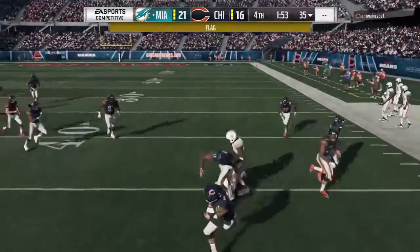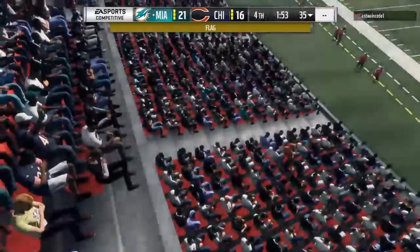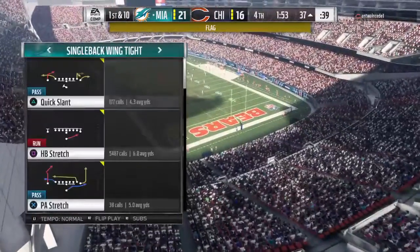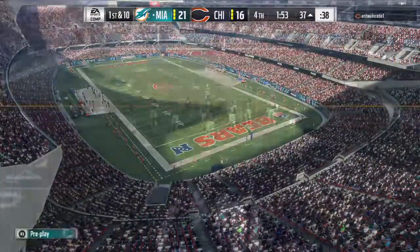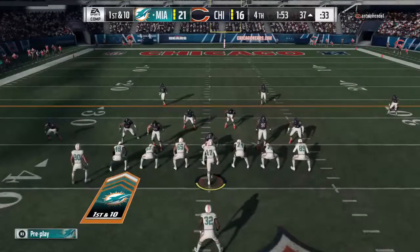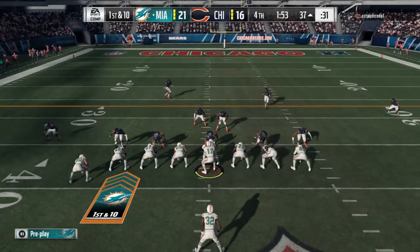And the Dolphins are going to recover. A big mistake in that spot. You got to let it go, Tim. They didn't give themselves a chance. They had an opportunity, touched it first. Now they're in a really bad spot.